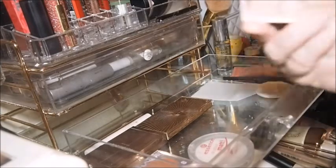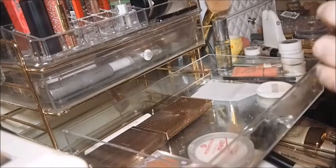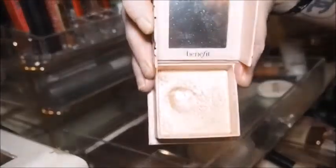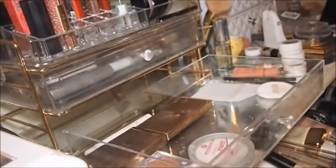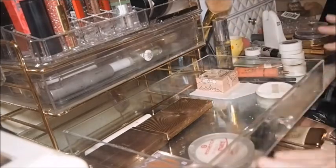And then this Benefit Cookie, guys, I've hit more pan on it. I only had the slightest pan on that. Let's turn the light down again so you can see it. And now I've got a little bit more, so I feel like I want to keep it in for a little bit longer. So that's everything there.